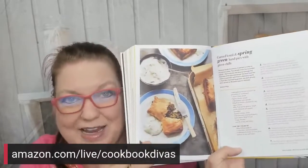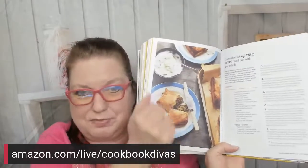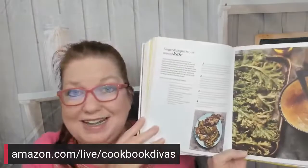I love making hand pies. So it's just a little pastry you can just... They're very forgiving because you're just smushing the dough on there. Love it. Ginger and peanut butter roasted kale.